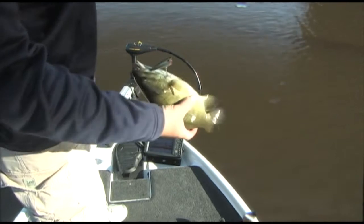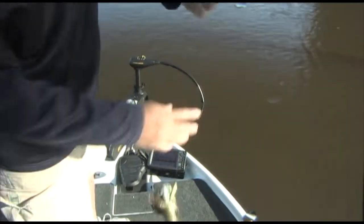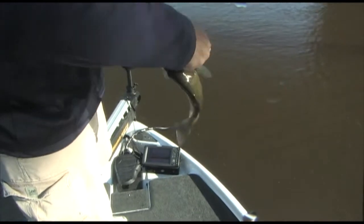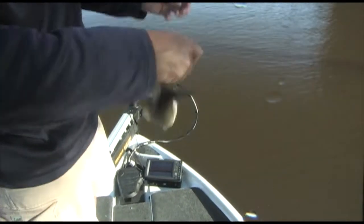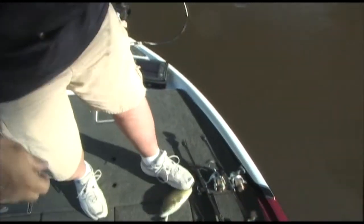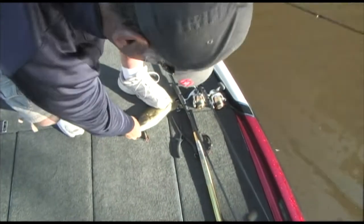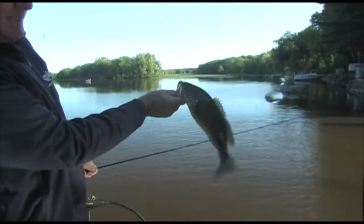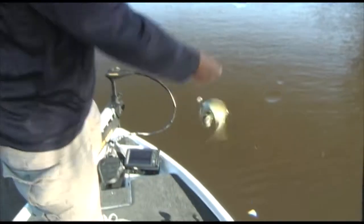Slow down, slow down. As you can tell, the worst I've ever been hooked is on a popping bait like this. Oh, stay in the boat. My line broke, and he's got my bait. There we go. Nice little fish. Keeper, 14 inches, not a giant.